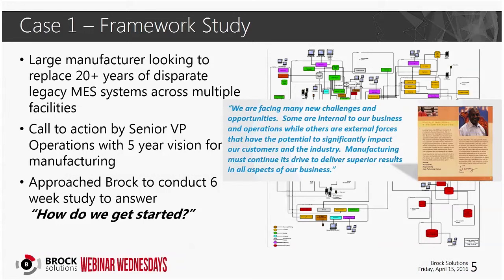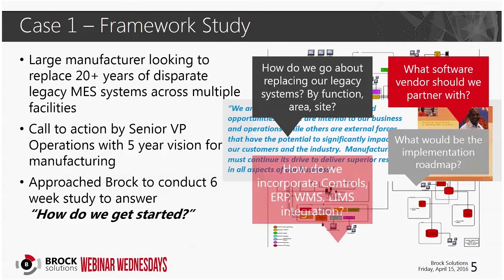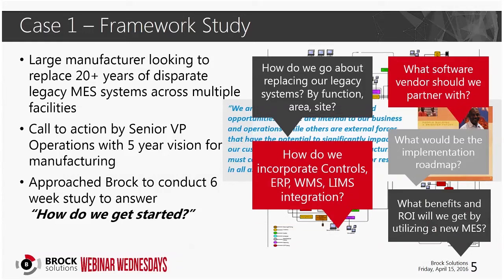So over that period, we were engaged with all people from all different areas. And as we were doing that, there'd be a number of questions that were coming up. So again, what software vendor should we partner with? What is that implementation roadmap? What are the benefits and what's the return on investment I'll get by utilizing a new MES? Obsolescence is a very key part, but what else can we get if we take a vision and say, here's what we can do now with new systems that we can't do in our existing?